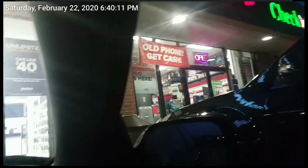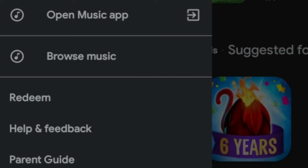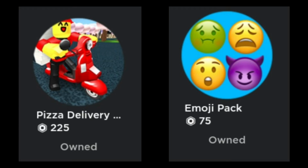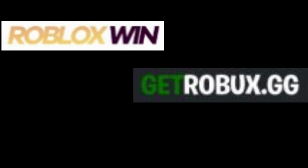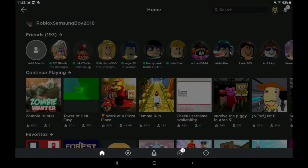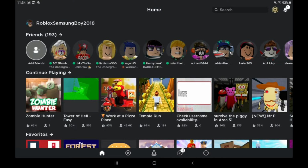So, a few months ago, I went to GameStop, bought a Google Play gift card, redeemed it on Google Play, and bought Robux from there. Shortly after, I wasted it on 2 game passes and ordered a pizza place. After all that, I went to robloxwin.com, getrobux.gg, earnrobux.gg, rbx.gg, and etc. Now look at where I am, 1000 Robux. So with this Robux, let's change my username.